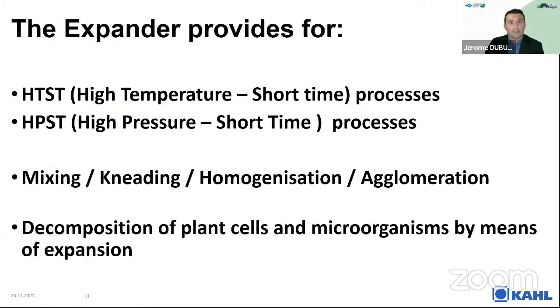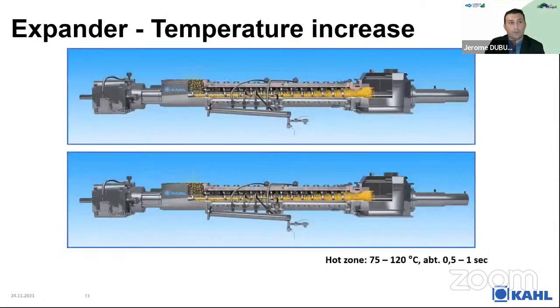In the process, the expander provides for HTST, high temperature short time, and HPST, high pressure short time processes. Inside the expander, we have mixing, kneading, homogenization, and agglomeration of the product. The process of the machine makes decomposition of plant cells and microorganisms by means of expansion. It means that when the product is compressed and expanded, all the microorganisms will be broken open.